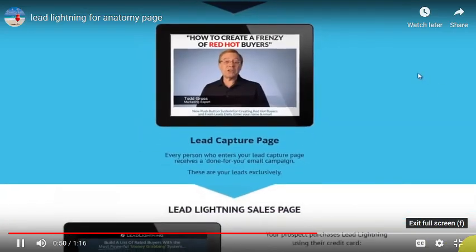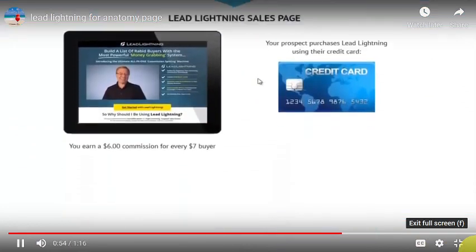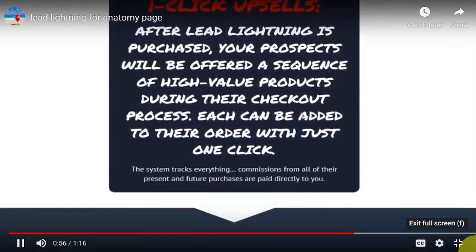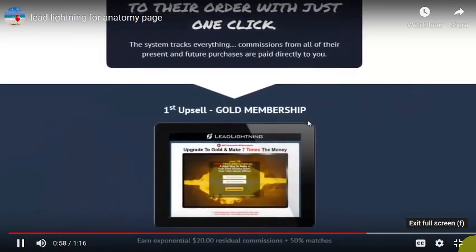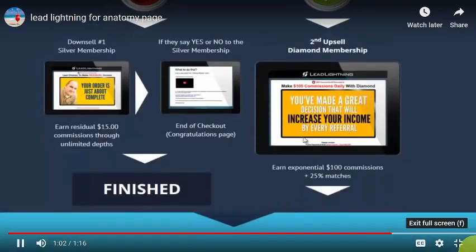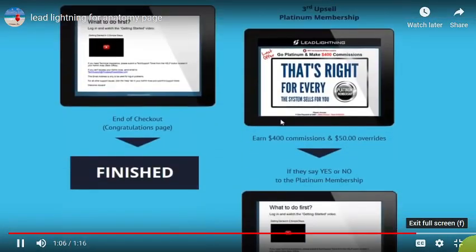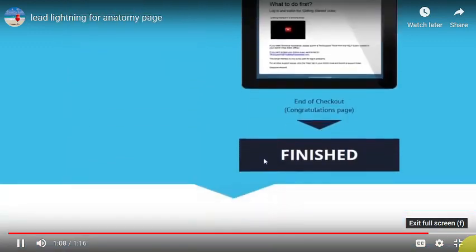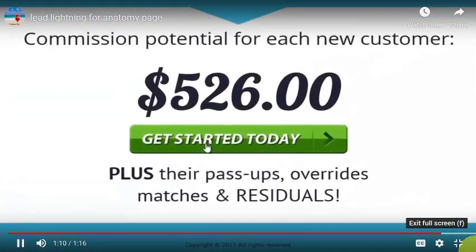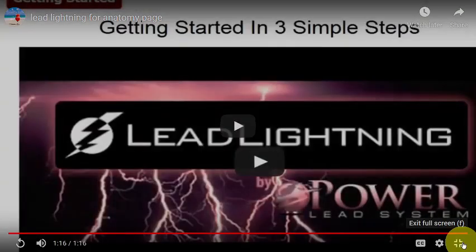Now, if you want to get a sneak peek at this Lead Lightning funnel, all you have to do is scroll down the page, and you're going to see the earning potential just from one prospect coming through your funnel. This is amazing stuff. You can grab your Lead Lightning system right now today for only $7 one time. Just click this green button called Get Started Today and be one of the very first people to get your hands on Lead Lightning.